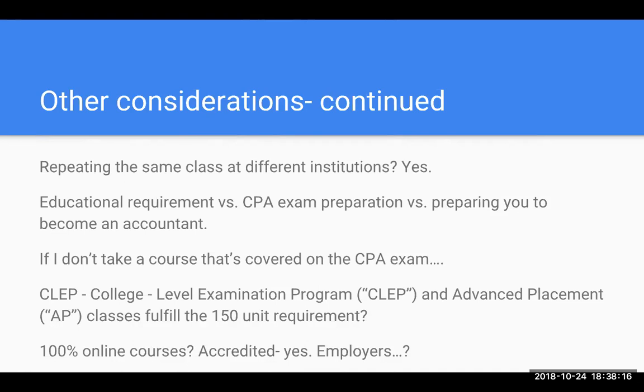Also here, and this is a very important point, there's a difference between the educational requirement versus the CPA exam preparation versus preparing you to become an accountant. And what I mean by this is you can take some very easy accounting classes throughout the state of California, at your school, whatever else it might be. However, that's not really going to help you. It's going to help you meet the educational requirement to become licensed in California, but that's not going to be preparing you to become a basic in your profession.